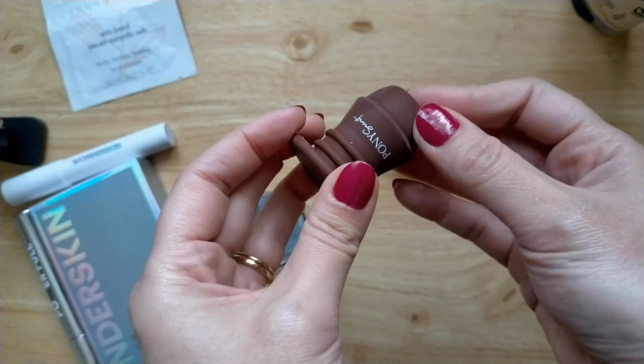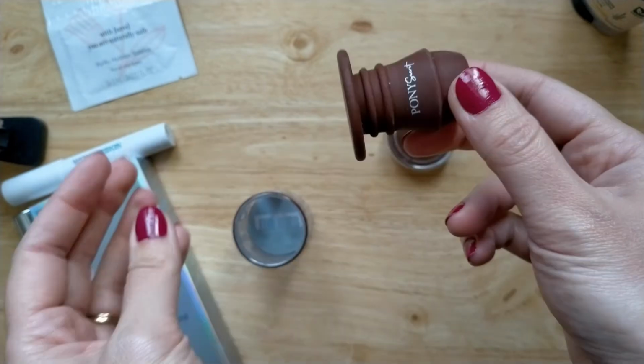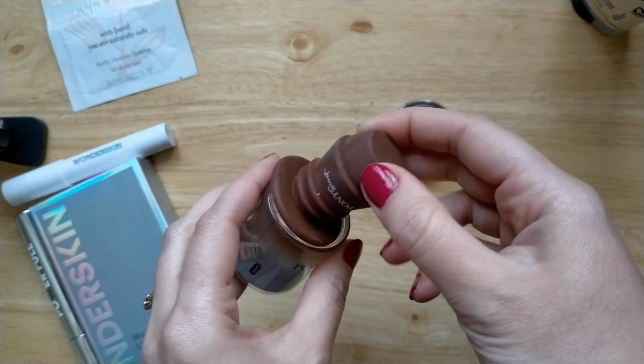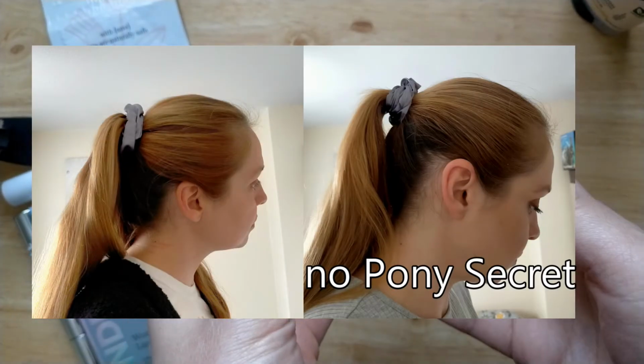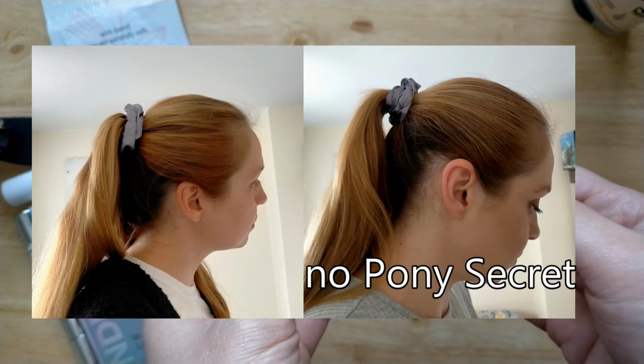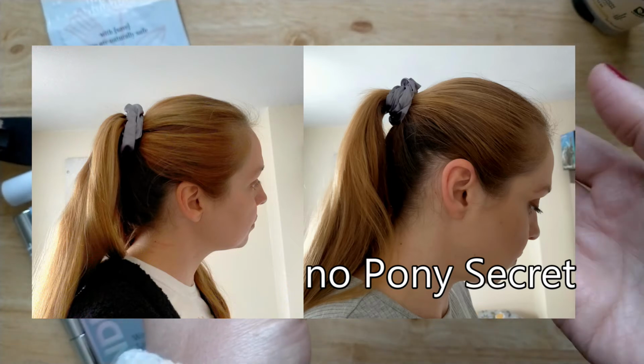I will maybe try it for doing a bun, but if that still doesn't work, then I'll probably sell it or something. Also, I didn't notice that much of a difference between having the Pony Secret in and having just a regular hair tie. So, got the October box.